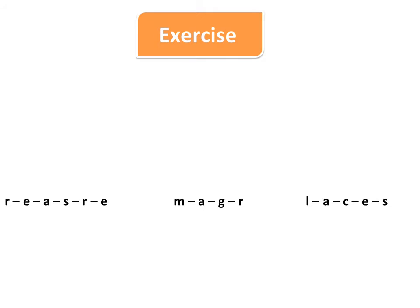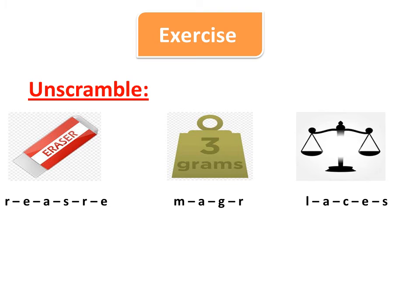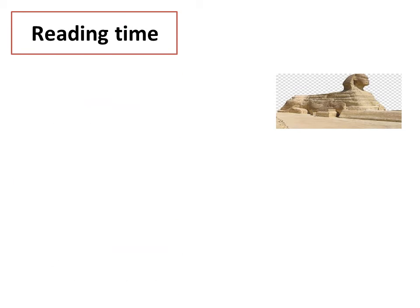Now let's do this exercise. Scrambled words. Number one is what? Excellent, eraser. But here it's unscrambled, غير مترتب. Eraser, E R A S E R. Number two, gram, G R A M. Number three, scale, S C A L E. Okay.